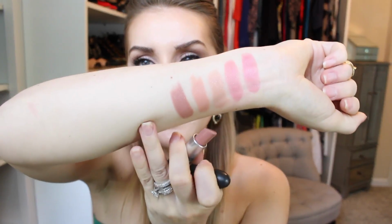Alright, next is Blankety, and I would say Blankety is more of a darker nude. See, it's a little bit of a darker nude, but I've always really liked this one. There it is right there. I've always really liked this one because even though it's a bit darker, I feel like you still get that nude effect, but it's not a washed out nude.